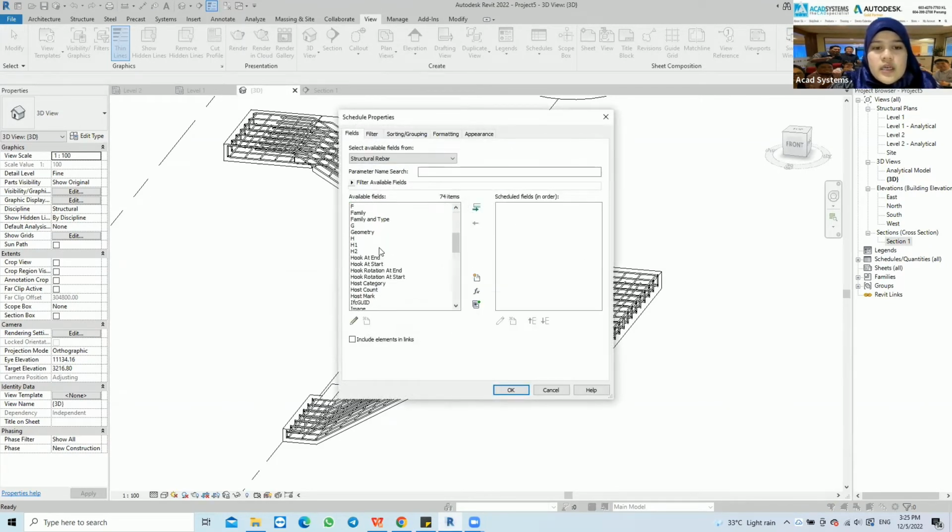And here are the options of what you want in your schedule. There are so many choices. For example, I want the schedule mark in my schedule. So click it and then click this green arrow here. It will bring you to the schedule field.